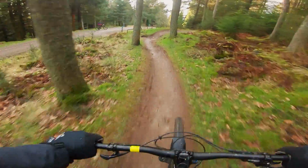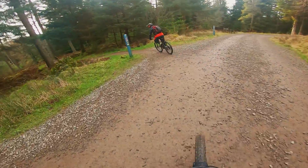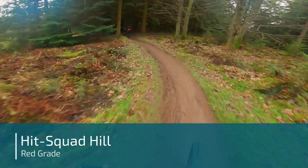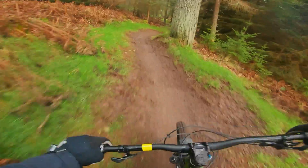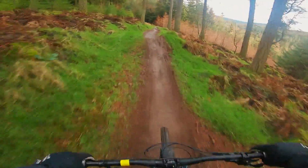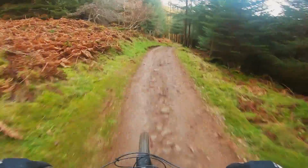Today we're going to stick to the red trail, so we're moving on to Hit Squad Hill. The beginning of Hit Squad Hill is, well, flat, but thankfully it doesn't take long before it perks up and starts to become more interesting. The gradient soon takes a turn for the better, and the trail suddenly becomes a lot more compelling.